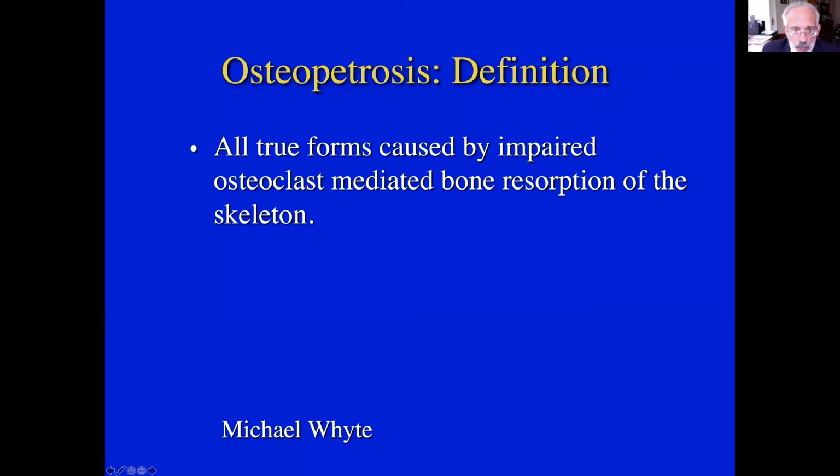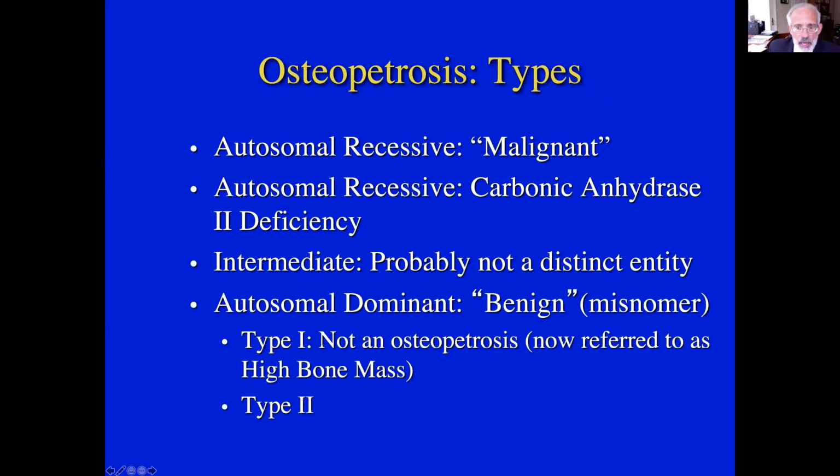Just to start, as a definition of osteopetrosis, this is Michael White's definition, which is to this day the best definition. All true forms are caused by impaired osteoclast-mediated bone resorption of the skeleton. And there are several types, and we're going to go over the recessive type a little bit, and that is, quote unquote, I hate this term, the malignant form. These patients tend to be very severe.